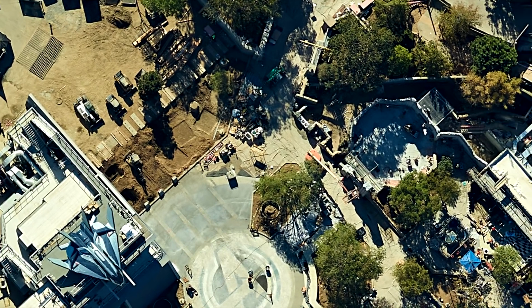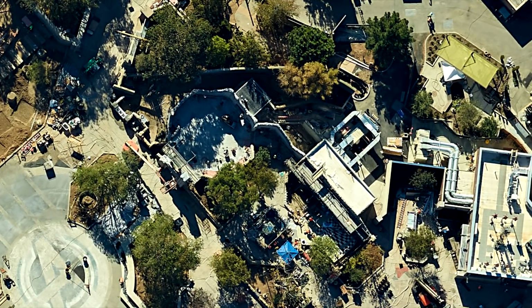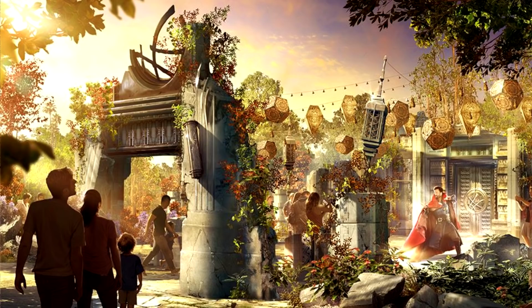Okay, so let's go ahead and look over to the Doctor Strange area, which has taken much more shape, a much clearer shape than we saw previously. Our last overheads looked like they were just getting ready to go vertical and to actually build. You could see the beginnings of the performance area. Now we can see that it's very much enclosed, very much walled in, has a definite shape and a definite entrance. I'm assuming this area right here is the entrance. Here's the concept art to show you how that'll look when it's open.